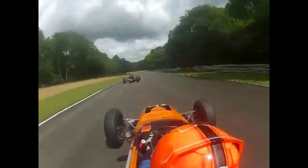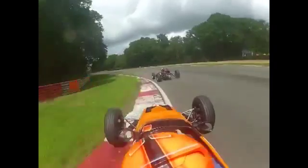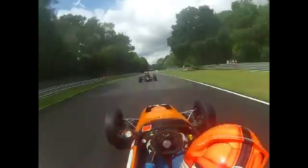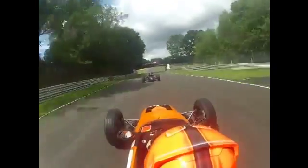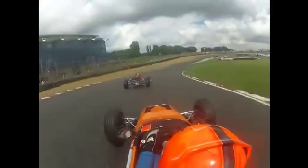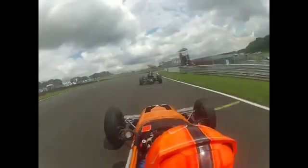Grant uses a lot more curve than Mitchell did down into Stirlings now, and again Grant using the curve a lot more than Sam Mitchell is. I don't think Mitchell is losing too much because of that. Grant second, third O'Brien. So three youngsters that lead the way here at Brands Hatch as we complete yet another lap of the Grand Prix circuit.